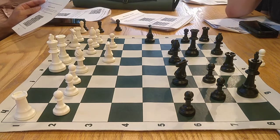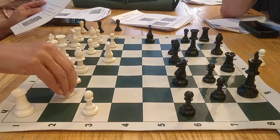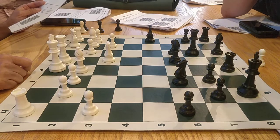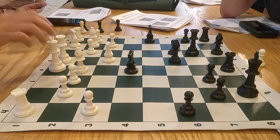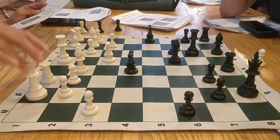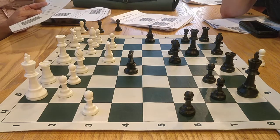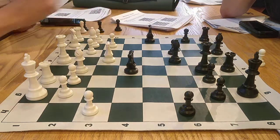Wait, but now h3 implies that black is threatening to take. Yeah, so h3. I think you're more defending against... Oh, okay. That makes sense. Knight e4. Okay, so this, again, it's an old line, so people don't play this anymore, but I thought it was just interesting to look at this.